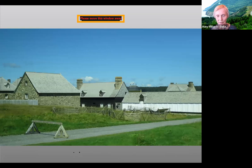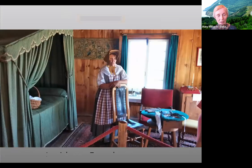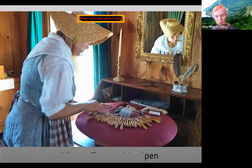So these are some of the little farms that are there. They do have real animals. They grow crops. They have hay and stuff like that. You'll see various things. Some of the houses are open, and there'll be guides in there dressed in the period costumes, or period dress, I should say, telling us about what it was like to live in those houses. This lady is showing us how to make lace.